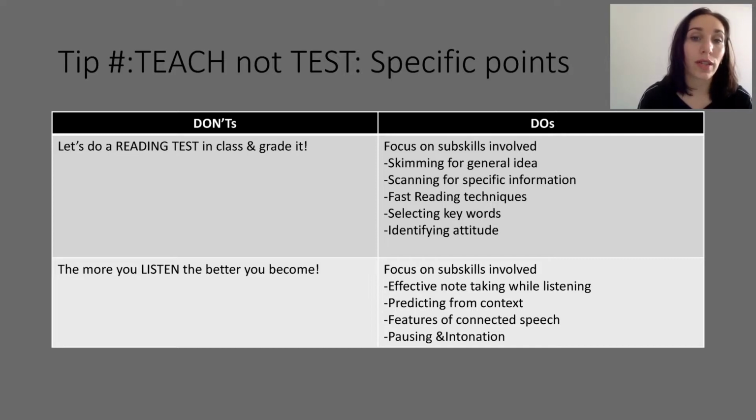The first one concerns reading. As far as reading tests are concerned, I would suggest not to do reading tests like a full reading paper in class and then grade it in class and only work on the mistakes that students have made.